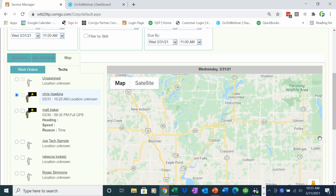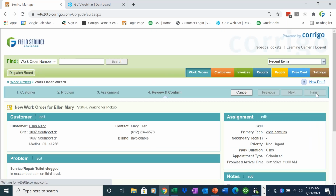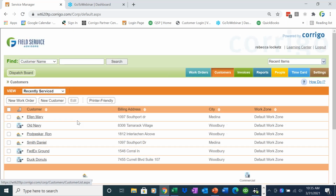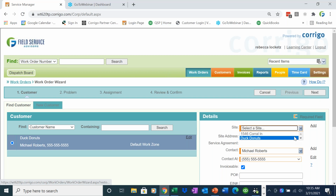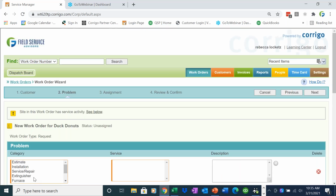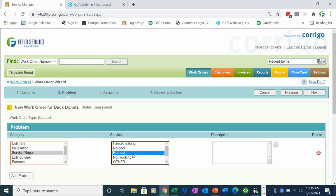So what I'm going to do, I'm going to finish this work order, and then I'm actually just going to create one more. So just so you can see somewhere that's maybe just a little closer than that. So let's go set new work order. Okay, let's do a furnace today. Let's go ahead and say service repair, no heat.